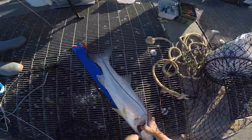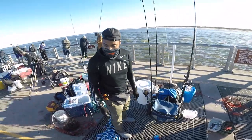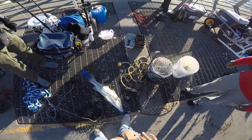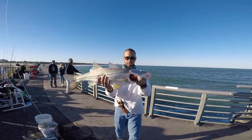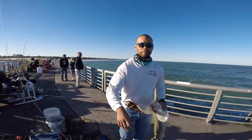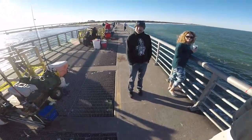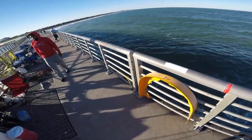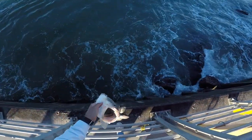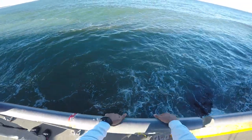34. Wait, hold on! Here, take a photo. That's a monster. Nice fish though. Yeah, I got a fish though, I got it. Yeah. All right. Very nice. Keeper? No. Terry, it's hook? Perfect. There we go.